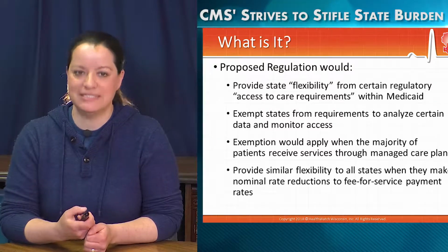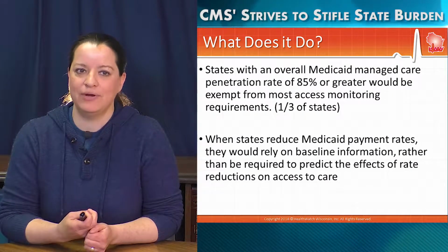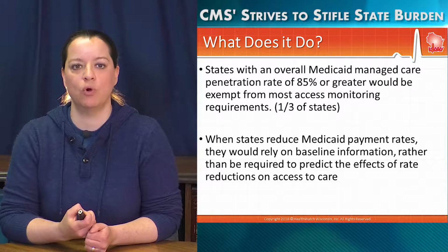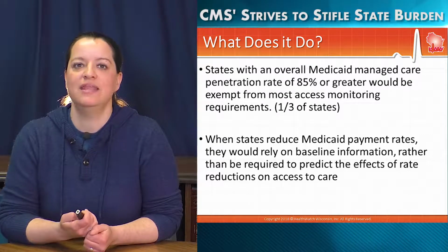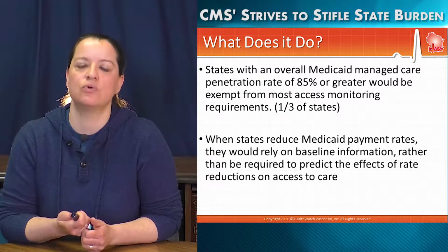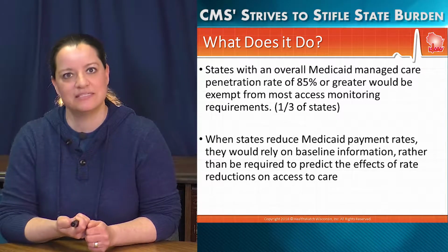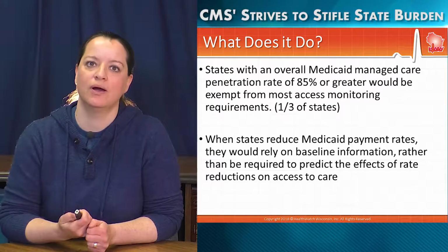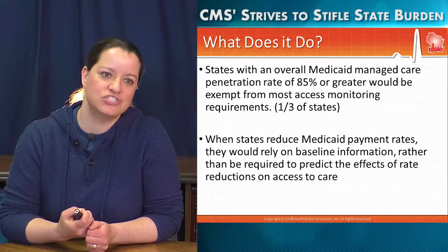Now, if you are a state that has about 85% or more of your patients in the Medicaid program going through managed care, then this applies to you. That's about a third of the states. And what it does is alleviate some of the paperwork analysis and monitoring you have to do of your fee-for-service recipients because you are a largely managed care state.